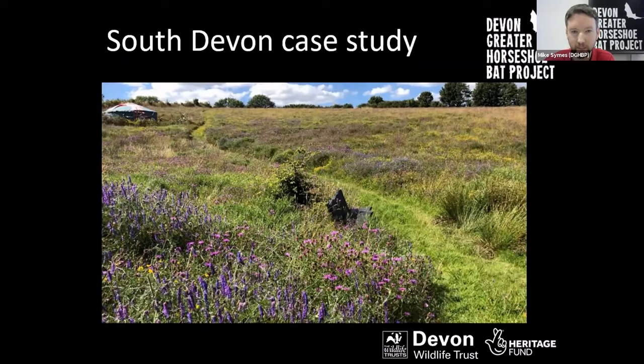Fantastic. And we're now hoping that this site will be designated as a county wildlife site, which would be great, in recognition of that high wildlife value. We did some good survey work this summer, and there's lots of good things in there, so we're going to be putting that one forward for designation early next year. So that's just a really nice little example of a keen landowner with a little bit of advice and support from the BAT project, which has resulted in the creation of fantastic wildflower-rich, insect-rich habitats, and hopefully a designation to recognise that as well.